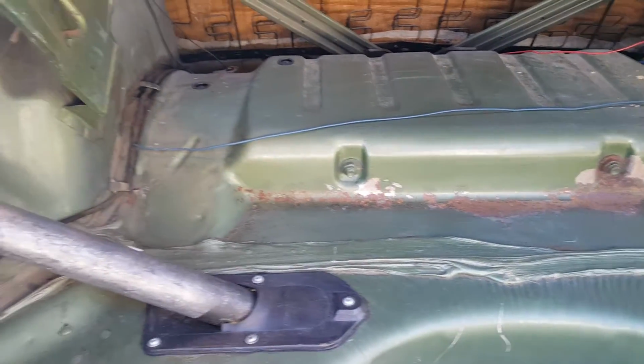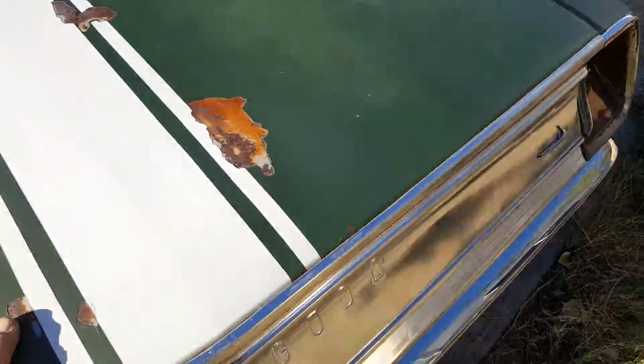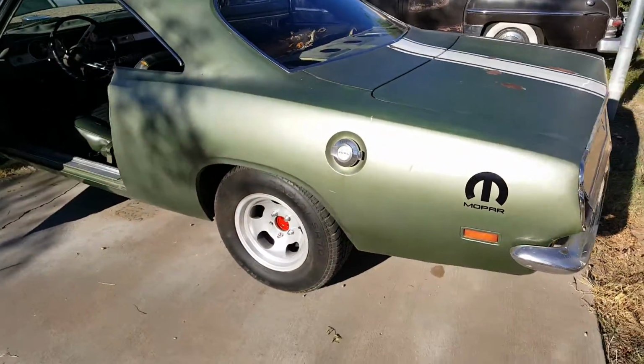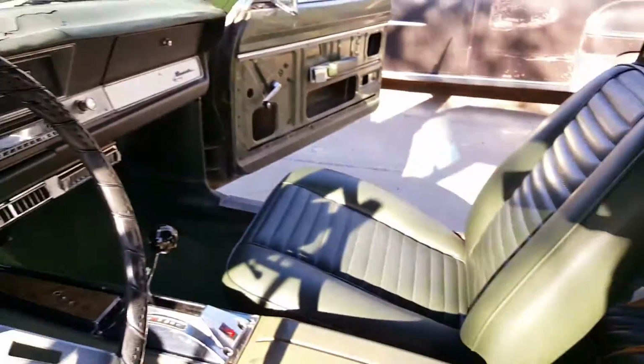That's the hood rattling, or the trunk lid. Rear seat needs to be reupholstered. No question about it.